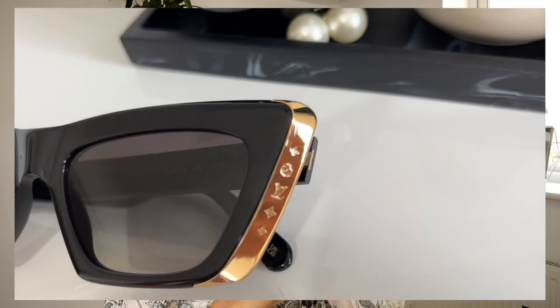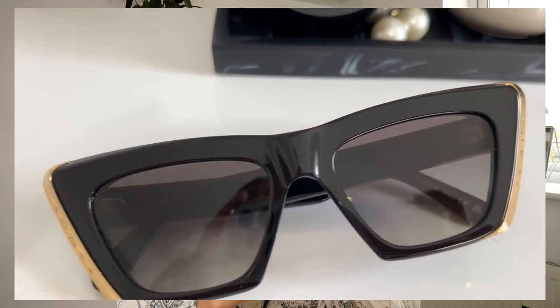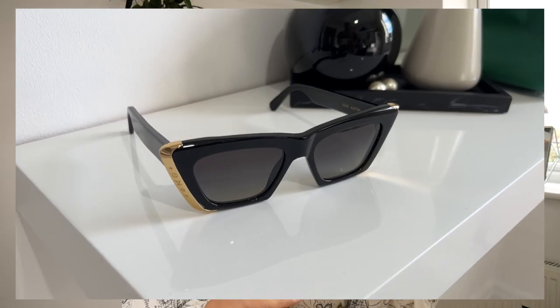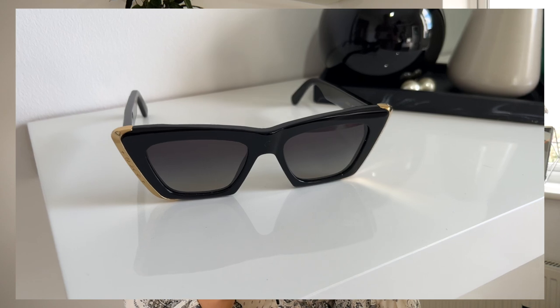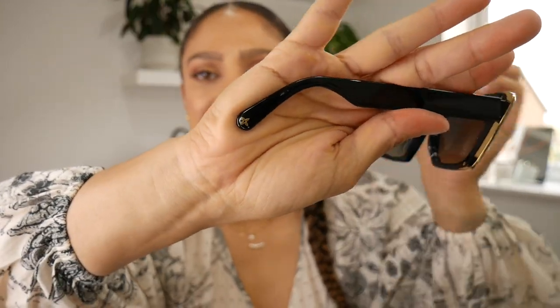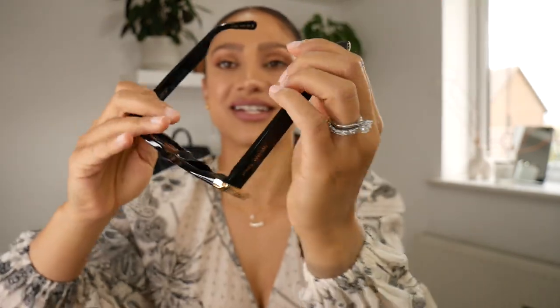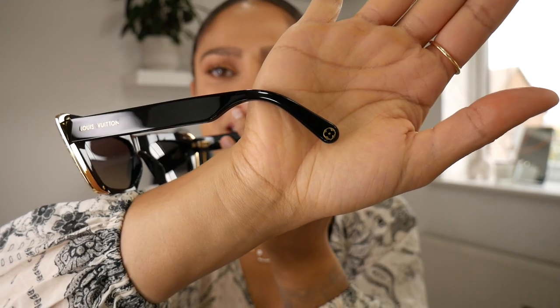I'm gonna get you close-ups of the actual glasses in a minute anyway. You've got the LV logo, and then you've got the Louis Vuitton emblems that they have. And you have it on both sides of the glasses, and I really, really like that little detail. I also really like the little details, like so. I mean, come on. And then the other side is totally different. I mean, look at that. I love that. So for me, it's those little details.